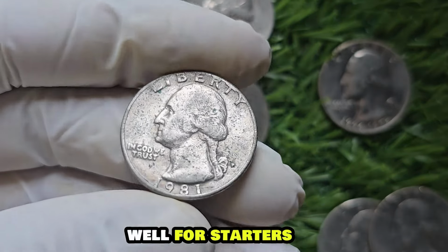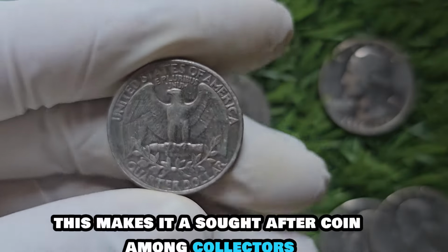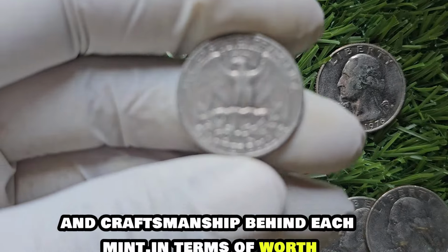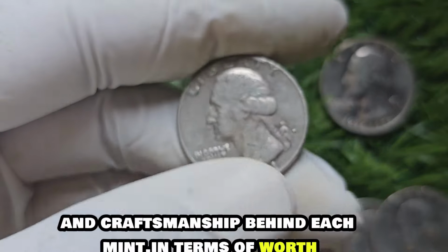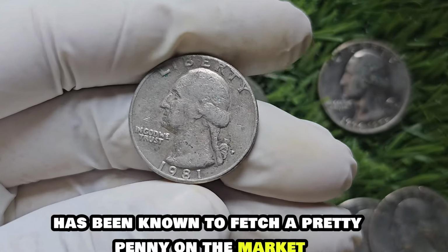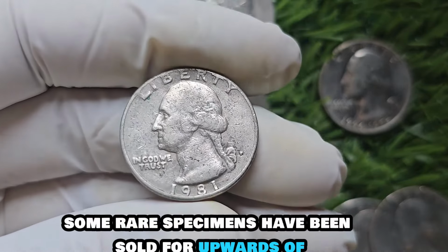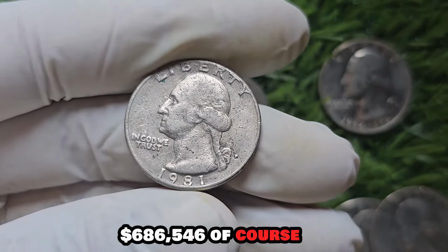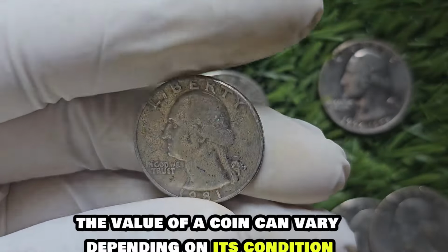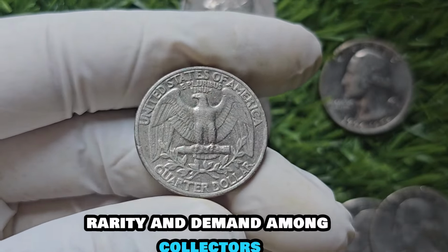Well, for starters, it has a unique D mint mark, indicating that it was minted in Denver. This makes it a sought-after coin among collectors who appreciate the history and craftsmanship behind each mint. In terms of worth, the 1981 D quarter dollar coin has been known to fetch a pretty penny on the market. In fact, some rare specimens have been sold for upwards of $686,546. Of course, the value of a coin can vary depending on its condition, rarity, and demand among collectors.